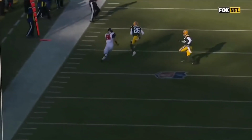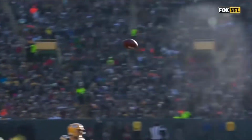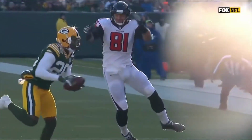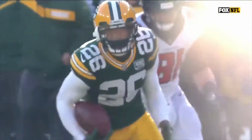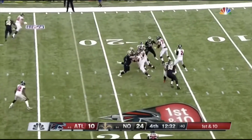But here's one of the plays they were looking for. Breeland working against Austin Hooper, the tight end number 81. The Packers blitz. The ball has to get out of Matt Ryan's hands quickly. So Breeland doesn't retreat in coverage and goes right for the football, snatches it away. Drive stays going. 2:30 gone by in the fourth.